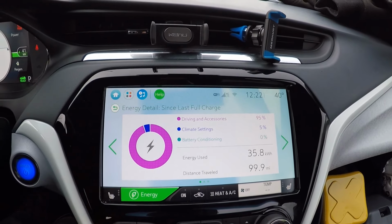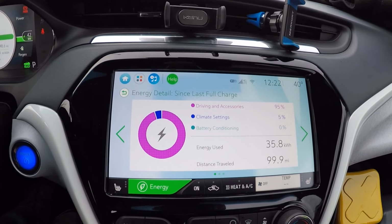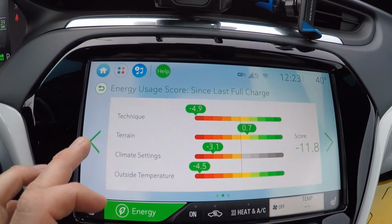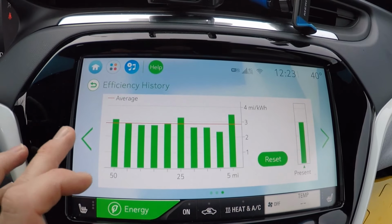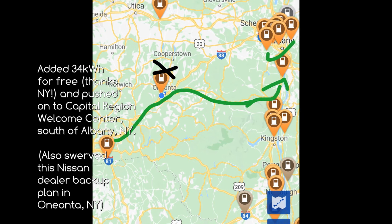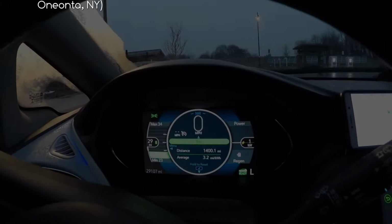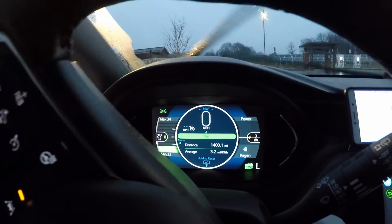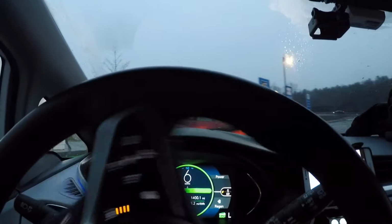Definitely saw some increased consumption on that little stint from Corning, New York to just here by Kirkwood, New York. Technique is just awful because we're in hills and going fast on highways, but otherwise we're making it where we need to make it. Okay, so that was a bit slower than expected or hoped because of the conditions, but no problem, made it.